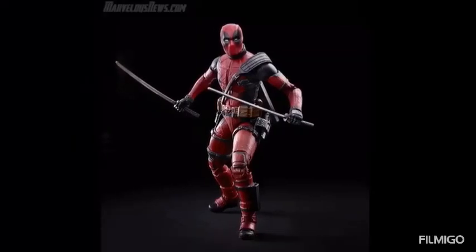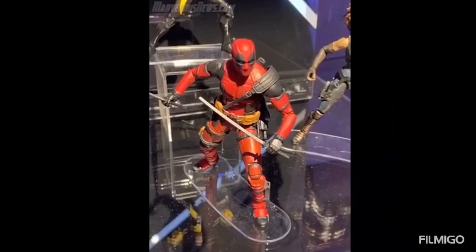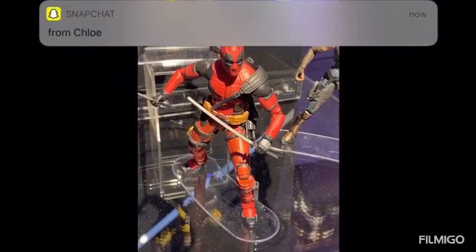Plus, this figure just looks amazing. I love the sculpt on this, the texturing that they did throughout the suit, the detail. He comes with 2 swords. I'm hoping that he comes with an alternate head sculpt or just something cool would be nice. So yeah, I'm super excited for this Deadpool figure. I just wish it wasn't in a 2-pack with Negasonic Teenage Warhead, because I really don't care about her. But this will be $49.99 anyway.